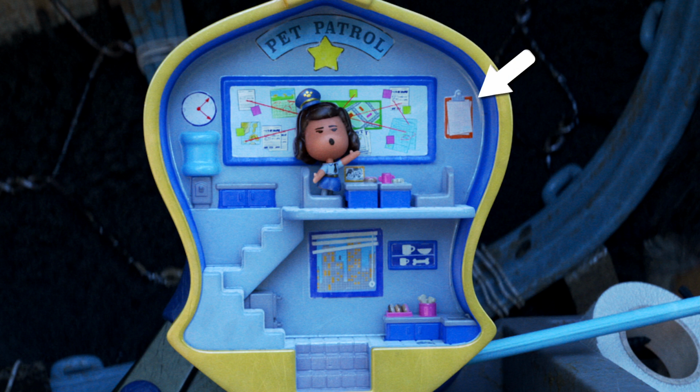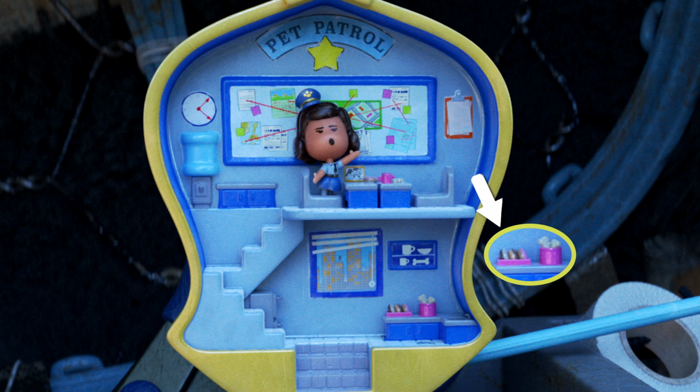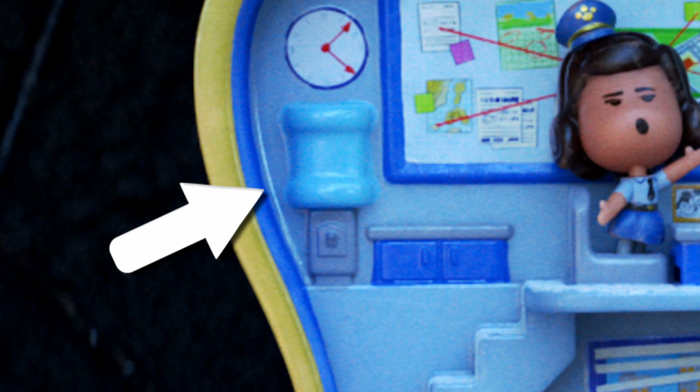So it's that trope of, I lost my partner out in the field. Yeah, I love all these details that were put into there, from the clipboard to the big map in the background. Yeah, her friend's food. She's eating a donut and he's eating a bone since he's a dog. I love this. I'm seeing it for the first time. You guys put a water cooler in there. That's such a great detail.